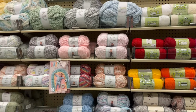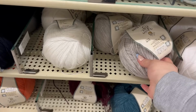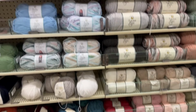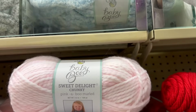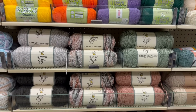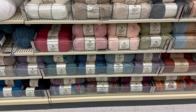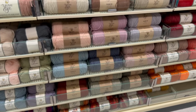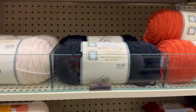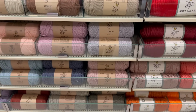$5.49 for this section. And then at the top, I'm going to show you that price because I know that's going to be different. Same with this. So this one is $4.99. $7.99 for those. All right, coming over in this area. $6.99 for these. And their brand, a lot of it's looking like Yarn Bee.